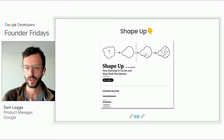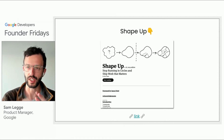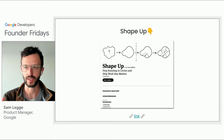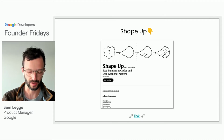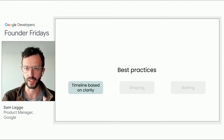So with that, I'm going to get into one of the best practices that'll get you towards this North Star of a roadmap. But before I get into that, just one more shout out. The rest of these best practices and more are really built out of this online resource called ShapeUp. Again, Google it, it's easy to find, really easy to read through as well, and free. So there's no real barrier for you to just take a couple of hours and look through it and learn what you can. So, best practices, there are three things to talk about. We're going to talk about the first one here today, which is building a timeline based on clarity.